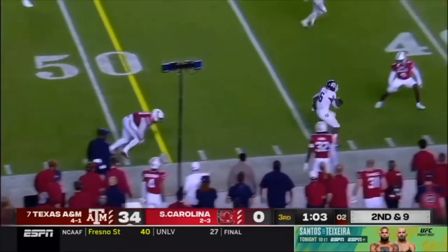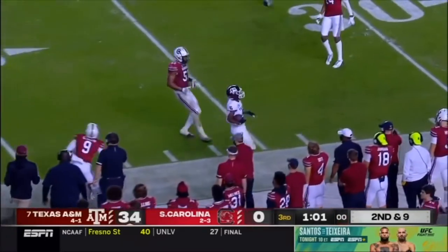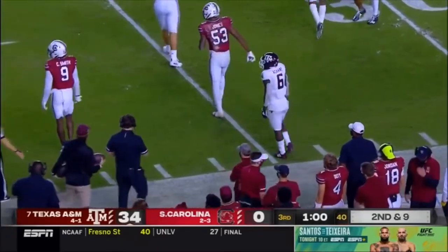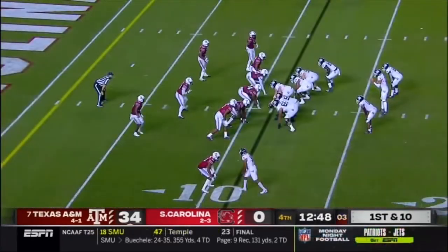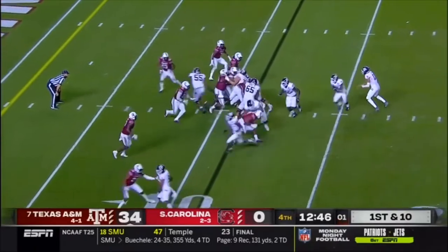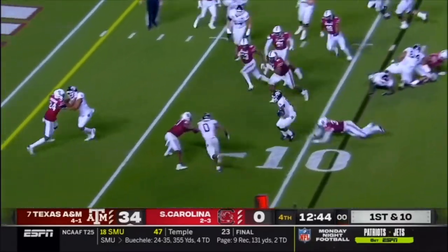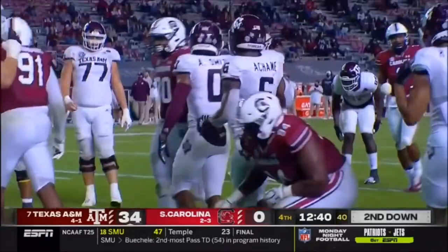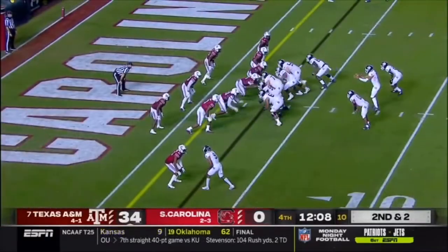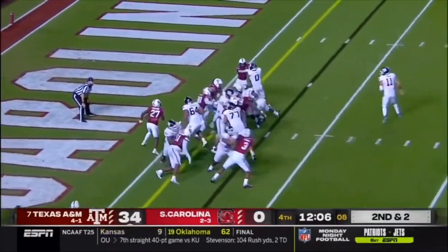A-Chain, great move to pick up the first down. Boy, you can tell he's got a lot of shake in his game. Cam Smith finally pushed him out of bounds. In the red zone as well, Jones. And get a first down without scoring a touchdown. A-Chain brought down at about the 3. A-Chain again.